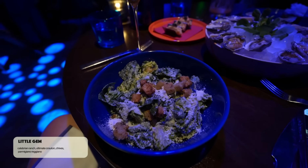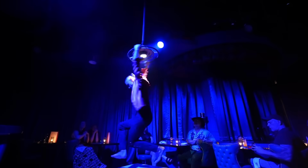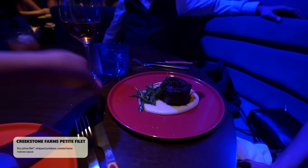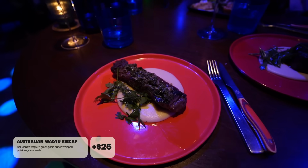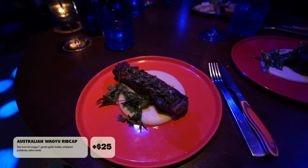Food-wise, we did end up getting their little gem salad, which we both absolutely loved, but we also did end up adding on the oysters and the lobster tacos, which you can do for an upsell. Now for the entrees, Danny did end up getting the petite filet, which I'm not usually a filet girl, but for that one, it was actually really good. And then for my entree, I got the Wagyu rib cap for an upsell. But honestly, I feel like it was the mashed potatoes that was an absolute highlight for both of us.